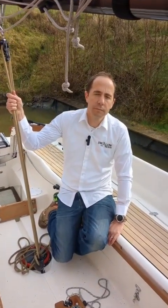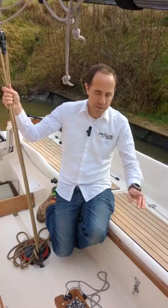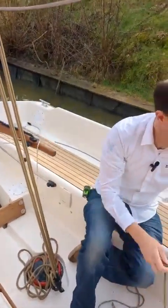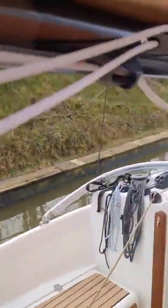A couple more coming in. Do you trim the jib from midship, similar to the BR? That's something I wanted to show you. Above the cabin. Above the cabin, so you might want to come back here, Lola, a bit. So these are your jib sheets here.